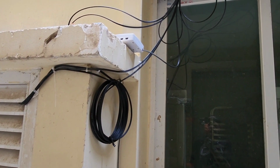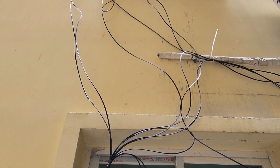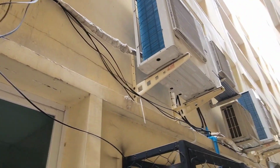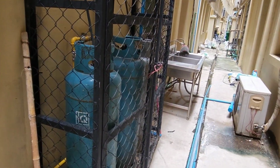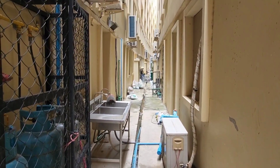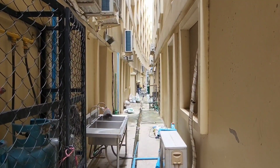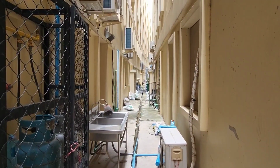You've got a Wi-Fi box here with all the cables just leading up to all the different floors, and along the walls, and air conditioning, and someone's got some gas tanks here, a wash hand basin, and all the plumbing's exposed. You know, it's supposed to look like 18th century Paris, and they've probably made it look like this. Absolutely shocking out the back.